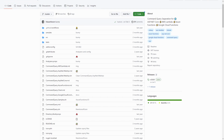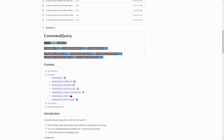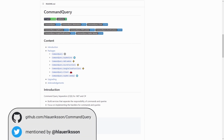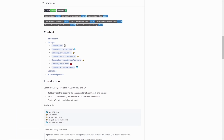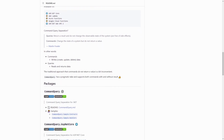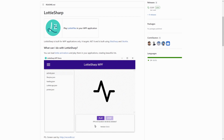CommandQuery offers command and query separation for ASP.NET Core, ASP.NET Web API, AWS Lambda, Azure Functions, and Google Cloud Functions. For example, for ASP.NET Core Web API, it eliminates boilerplate code by providing base classes for controllers, handling query and command operations. Lottie is an open source animation file format, and LottieSharp brings support for Lottie files to WPF applications.